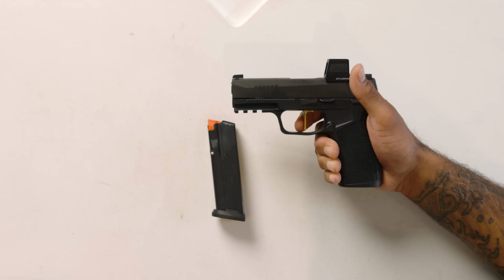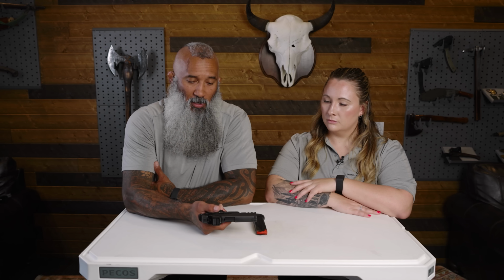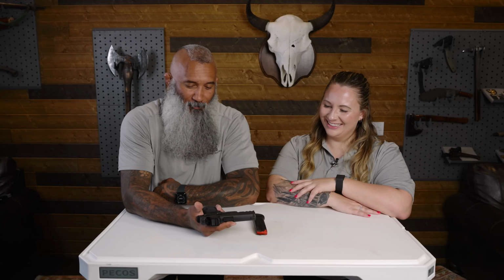This gun belongs to one of our media guys, Carlos, which is funny to me because he doesn't know anything about guns. I don't think I've ever seen him at the range except holding a camera. You know what I'm saying?